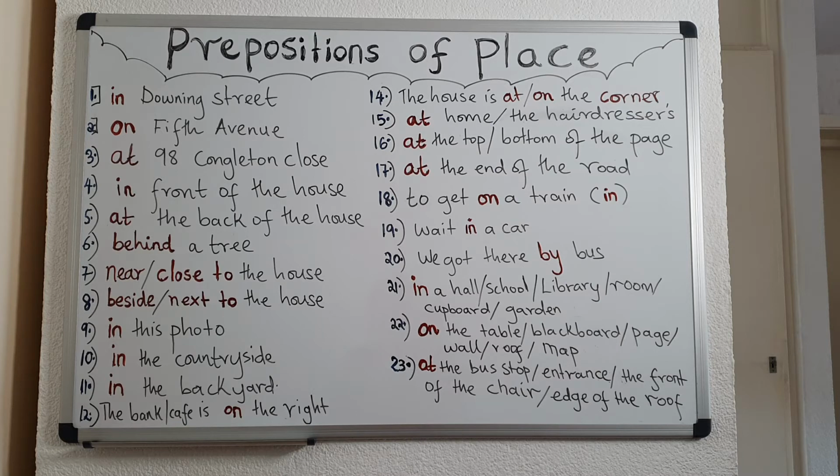Number three, at 98 Congleton Close. This is someone's address. I live at 98 Congleton Close. If someone asks you, where do you live? And they're asking for your address, you could say, I live at 98 Congleton Close.